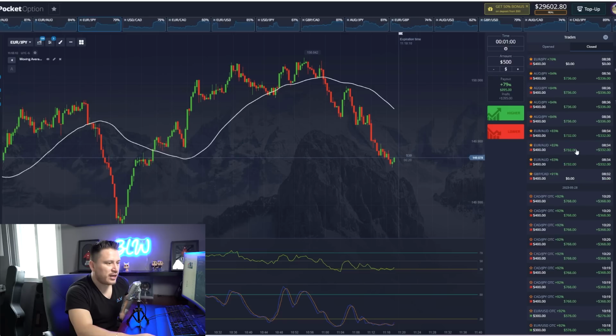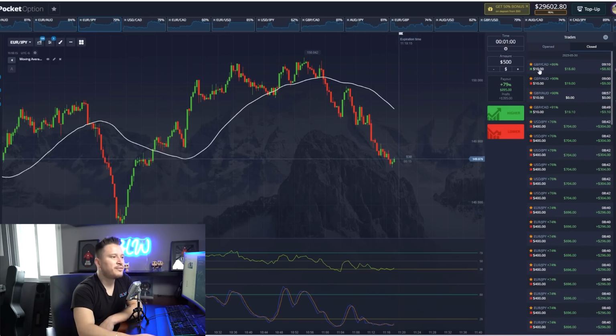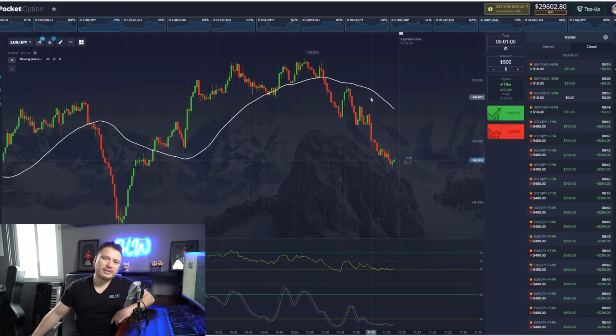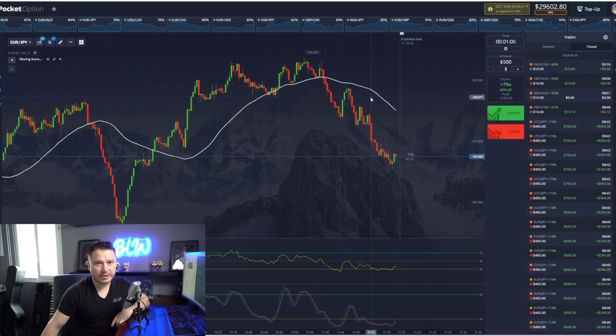These are the positions that I lost, but I placed a lot of positions in here, pretty much following the exact same setting that I'm teaching you right now. I didn't do anything extra. I didn't do anything extraordinary. I just showed you exactly what I was doing and I did it myself. And these are the results. So hopefully that makes sense as well.